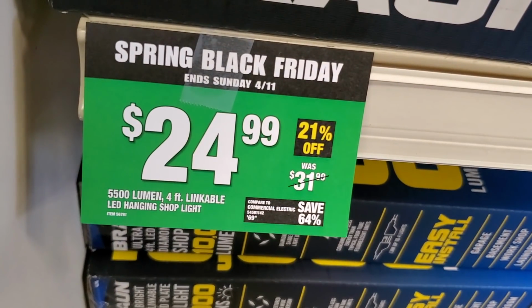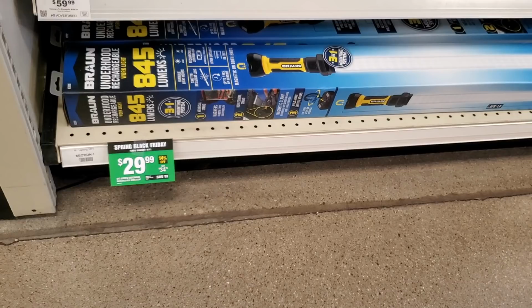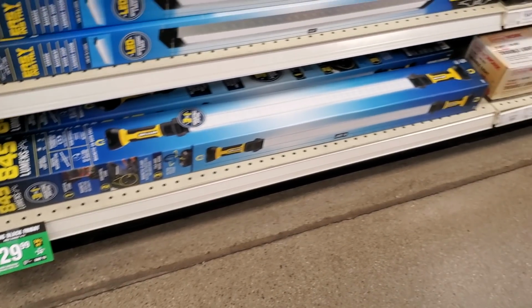$24.99 for the 5,400 lumen 4 feet linkable hanging shop lights. I would definitely recommend the lights from Harbor Freight. They are great, especially this brand Braun, solid. And that's the mechanics light there under the hood for $29.99.